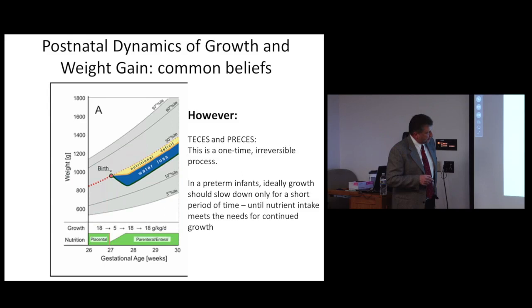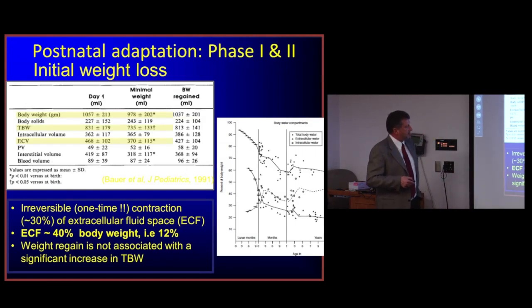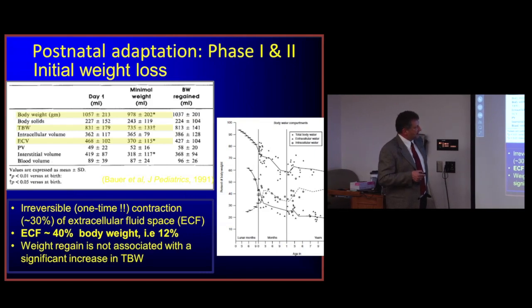But there is a second component underneath, that is this water loss phenomenon. And there are very good data from Karl Bauer from Frankfurt and from a few North American data using stable isotopes. They measured the different water spaces in the body. And what they found is that the babies contract the extracellular fluid, from 470 to 370. The total body water went down because the extracellular went down, but not the intracellular volume. And the total body solids didn't change either.